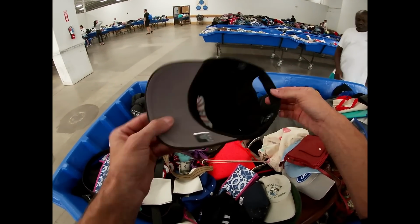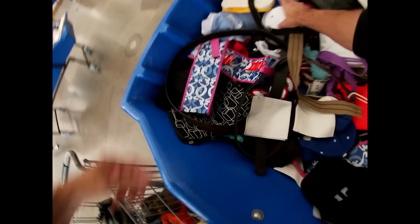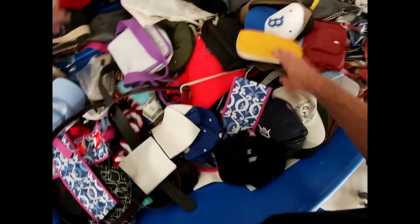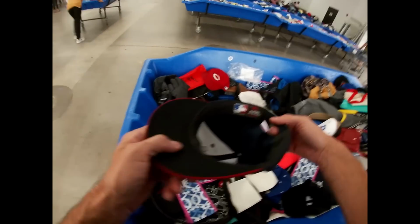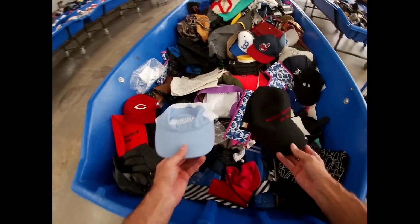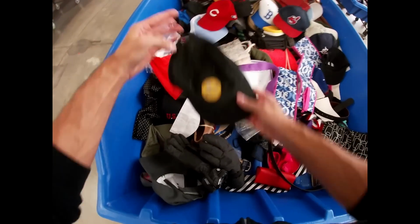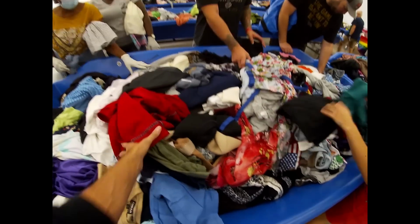This is another youth hat right here. Some little kid out there wants to be Joe Burrow, right? And that hat was brand new with tags, 47 brand, Cincinnati Bengals. So I'm going to take it. And like I said, maybe $15 on that. We'll hope to move it quick. But shout out to all my Bengals fans that watch.